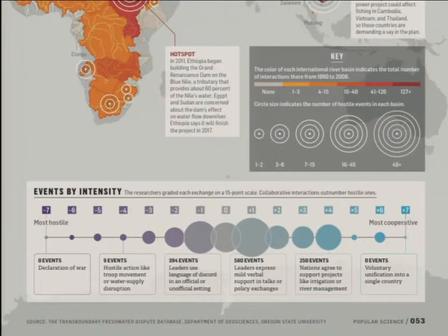And we're showing the conflicts that have arisen over water in each of those basins. And the underlying database was great because it graded all of the conflicts on a scale from the most hostile, which is -7, which means war breaks out over water, all the way to +7. And +7 is the opposite of war, which is not peace, but rather voluntary unification into a single country, which has never actually happened. But I just love the idea that 2 countries love their shared river so much that they basically decide to get married over it.